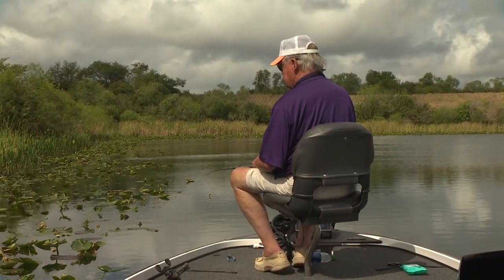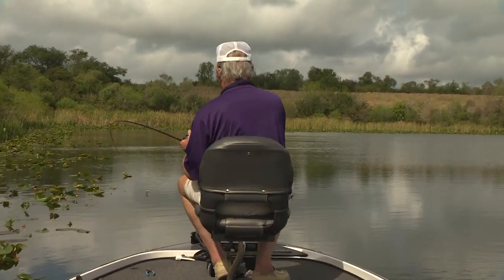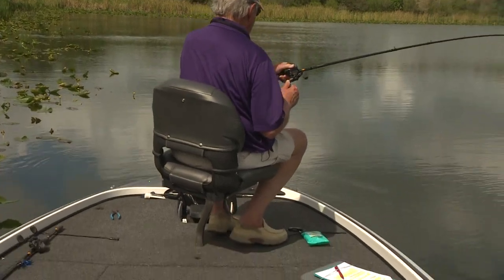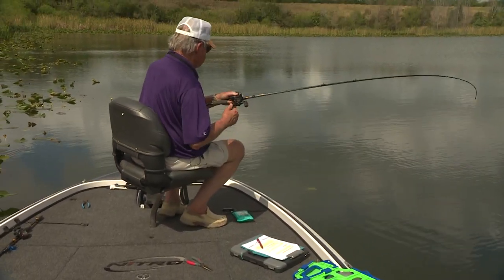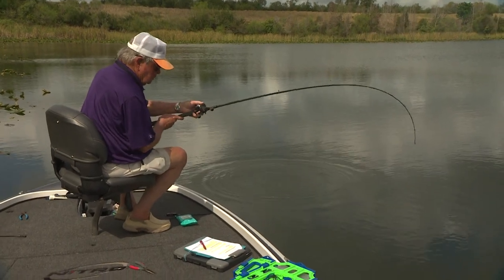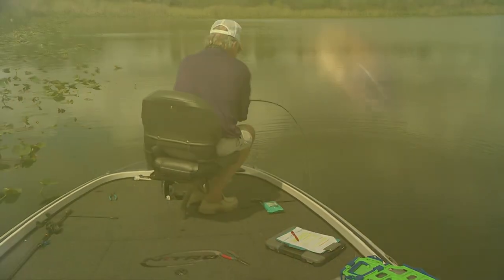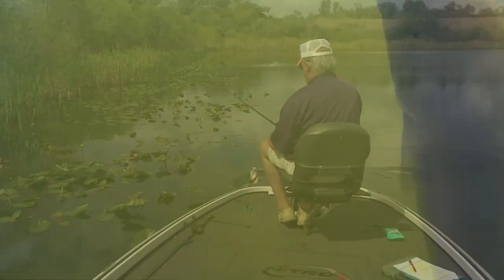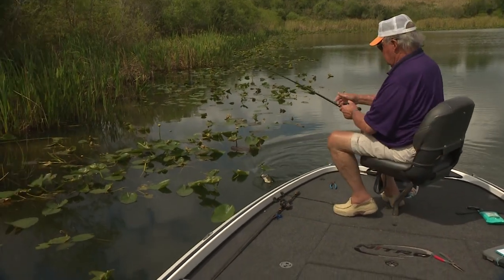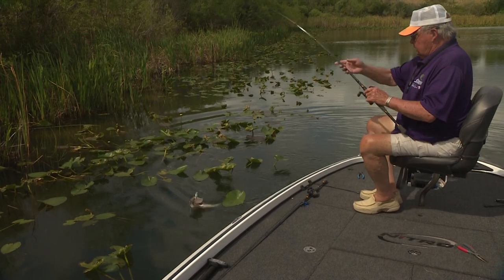I've seen a fish just in the water. There's one. I've seen them in the water just. Come on around, Buster. You through?